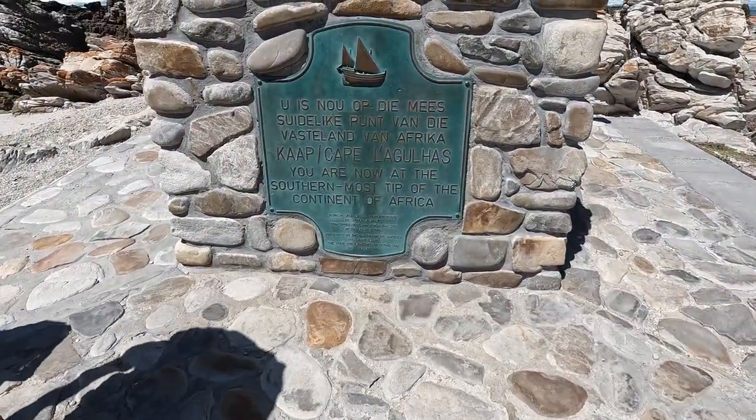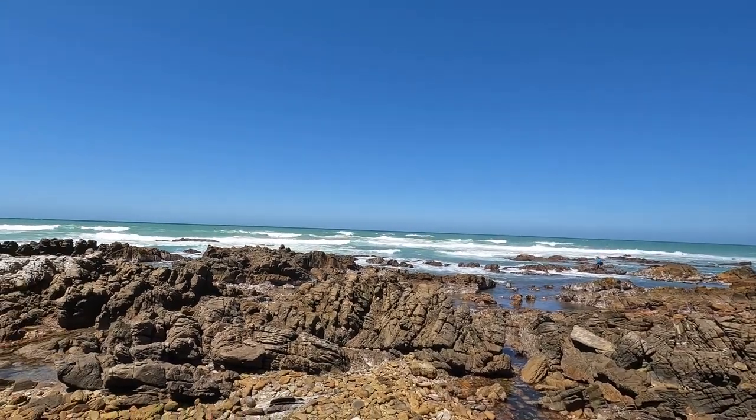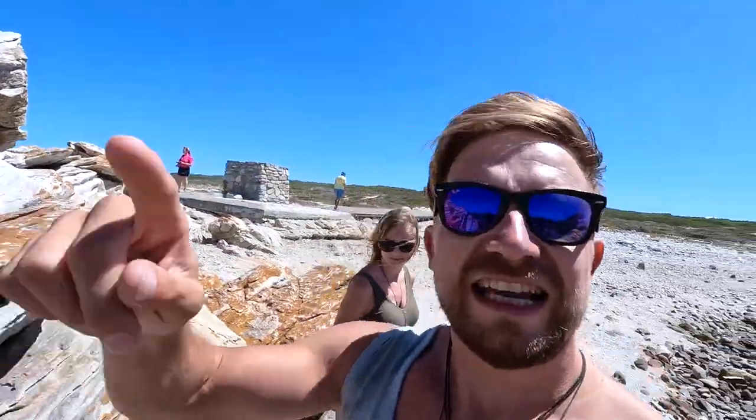We are officially the most southern people, geographically, in the whole of the continent of Africa. There's no more land south of us. The next land you'll hit is Antarctica. Oh, there's two fishermen more south of us.